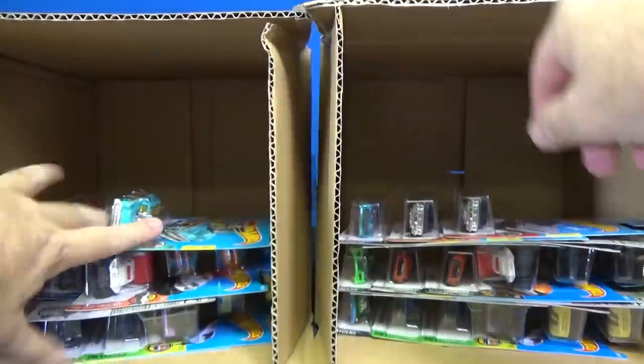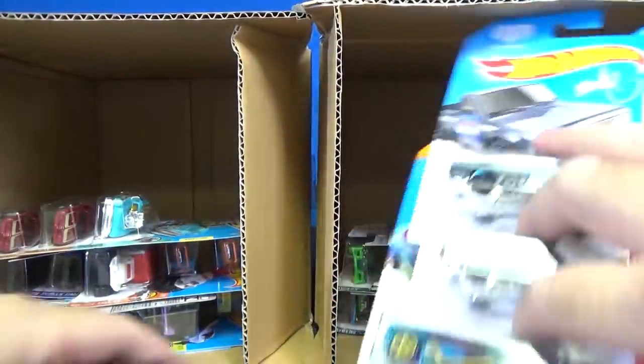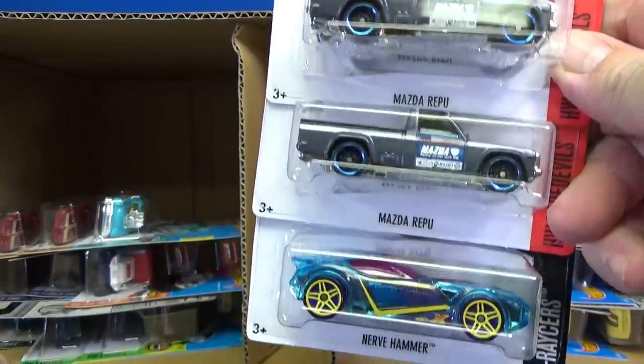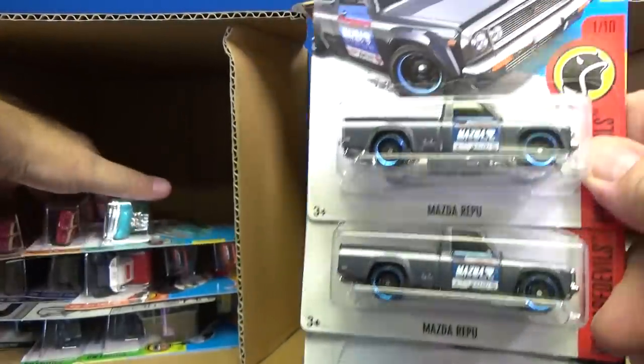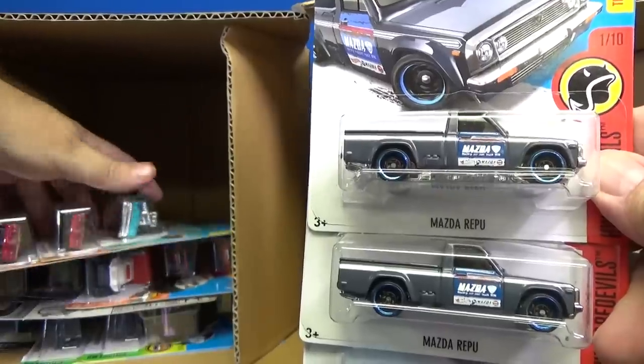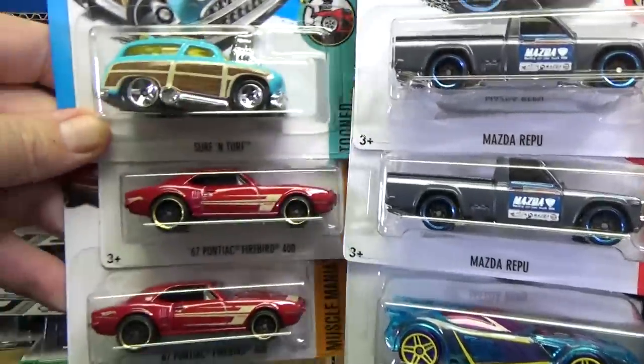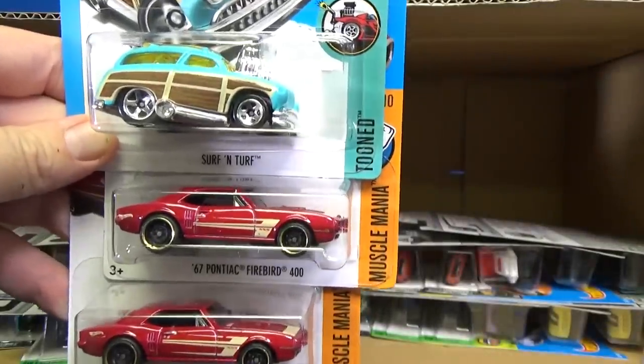Had a couple track cars. I forgot the name. New models. Here you have Mazda Repu, Nerf Hammer, RE, Rotary Engine Pickup, right? I think so. You guys try to educate me. I do try to learn. Surf and Turf.